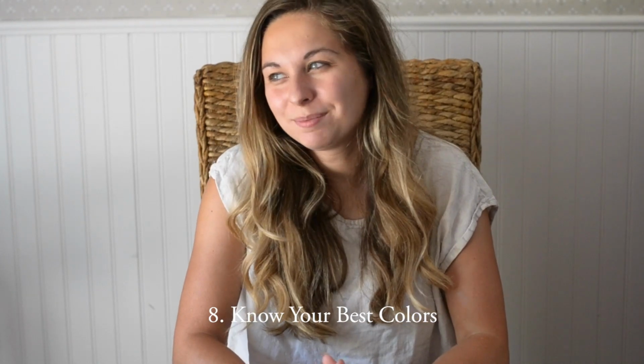This is not something that I think should be a hard and fast rule. I think you should express yourself through the clothing that you wear. There are certain colors that tend to be more flattering on people. So I like to use color analysis. I believe that I'm a soft summer. I haven't officially had it done, but just from the work that I've done, the colors that I tend to gravitate to or feel like I look my best in. And that's something that can be really helpful if you're trying to find colors that just really make you shine.